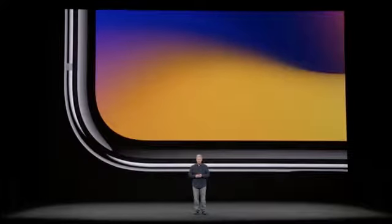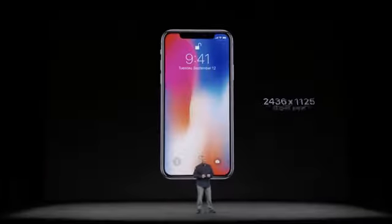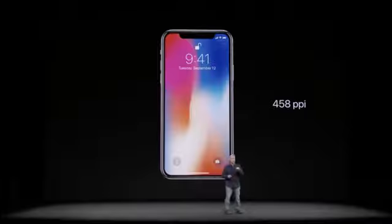Not to mention the PPI, or the sharpness of the display, is considerably better. You've got a 458 pixels per inch density on the 10, a 401 on the 8 Plus, and a 326 on the standard iPhone 8.